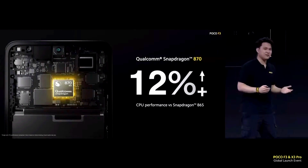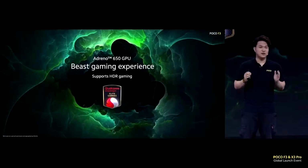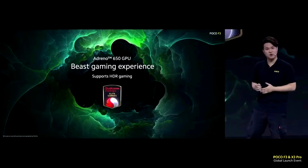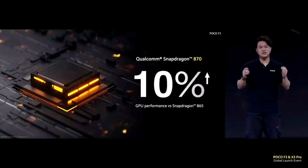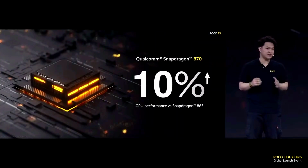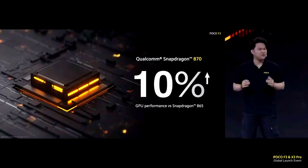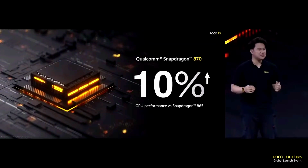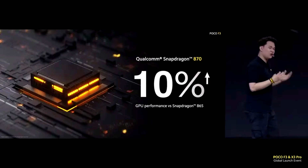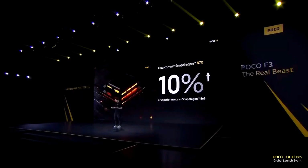And when it comes to gaming, the GPU is the Adreno 650. By using this structure paired with our prime core, the GPU experience has also improved, with more than 10% improvement compared to the 865. Now, for some of you, this may seem like a small number, but I used the Poco F2 Pro, which features the 865, all year last year, and I did some heavy gaming on it. My settings were always on high or max graphics, and it handled it with ease. To think that there's a further improvement on this is pretty wild.